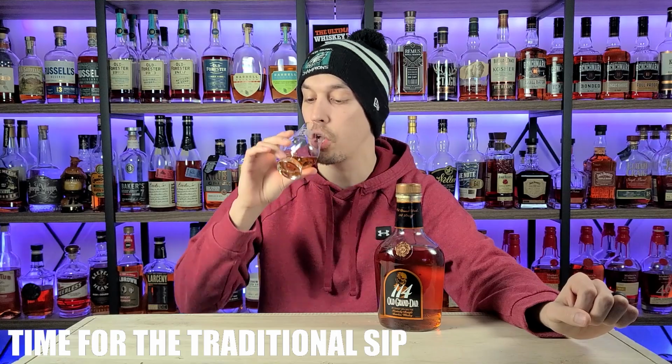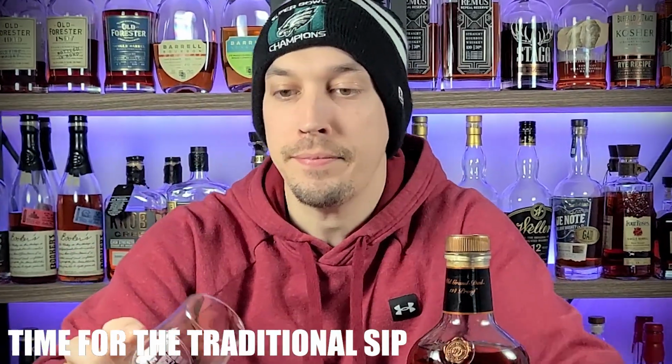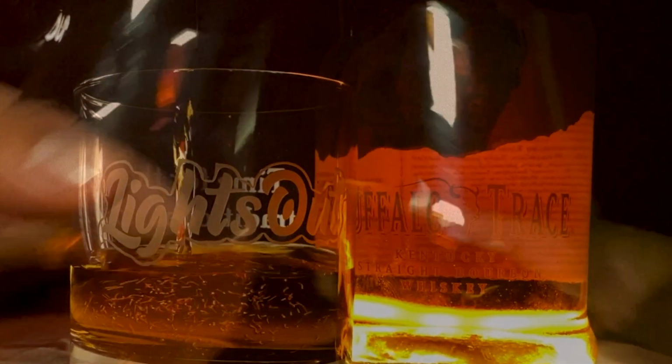But everybody knows before we get started on all of that and the OGD 114, time for the traditional sip. Cheers, y'all. It's going to be good. So here we have OGD, or Old Granddad 114. The 114 stands for the proof, so this is coming in at 114 proof.